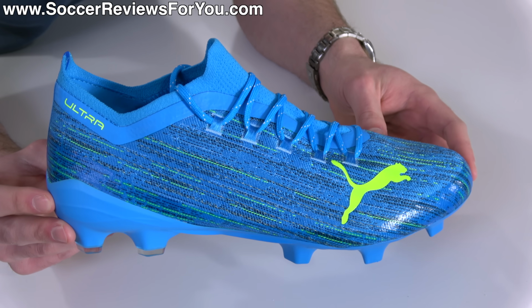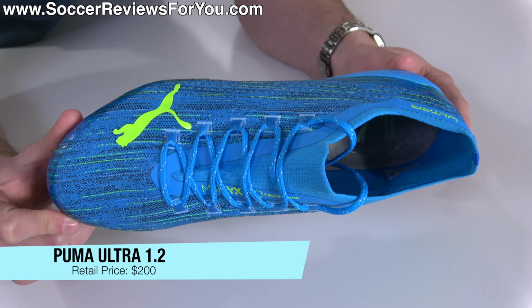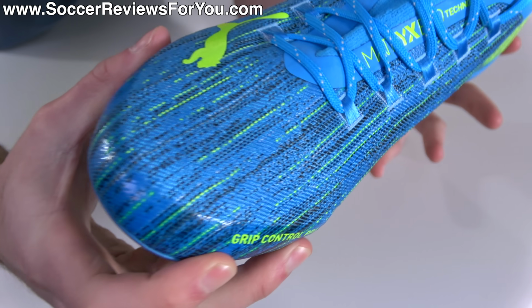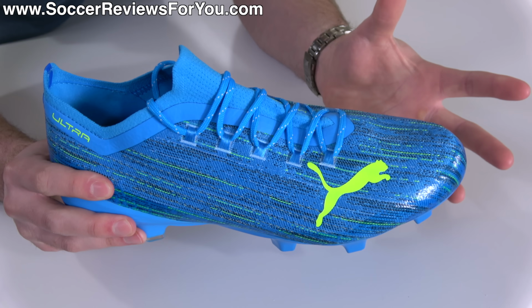The Ultra 1.1, which was recently renamed to the Ultra 1.2 for seemingly no reason, is arguably Puma's greatest ever speed boot. The Matrix Evo upper is phenomenal in terms of giving you that really thin, raw touch on the ball, but also having that sock-like level of comfort without being overly padded.